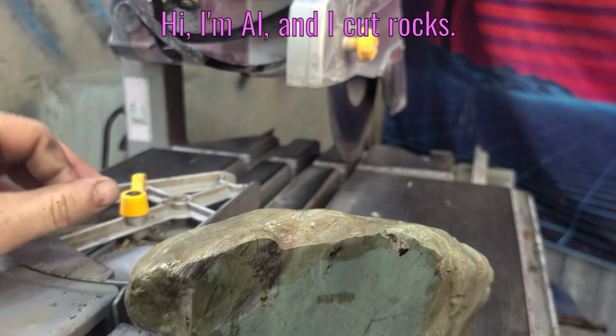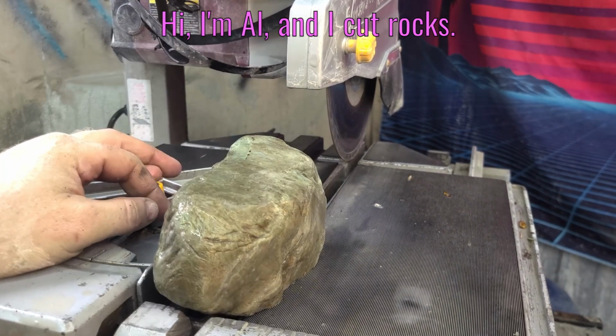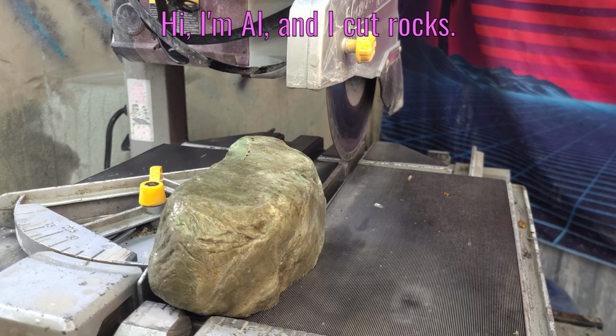That took about 20 minutes, and that was just this little chunk off the side. Now I got to do it like this, because I made a promise. All right, let's get started on that.